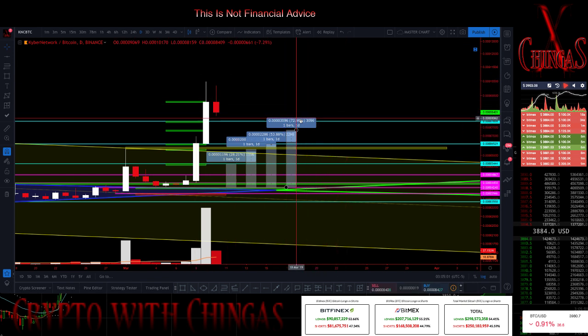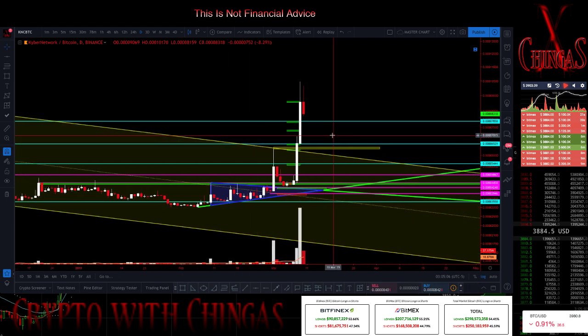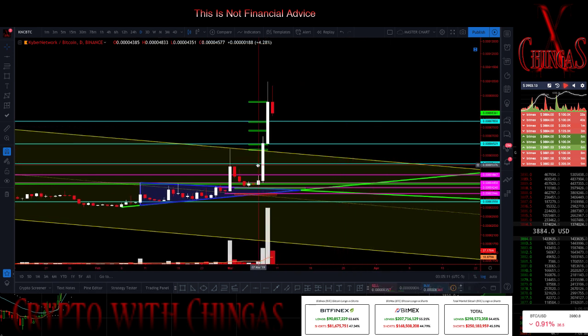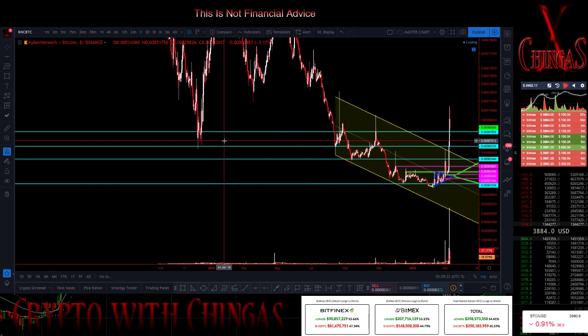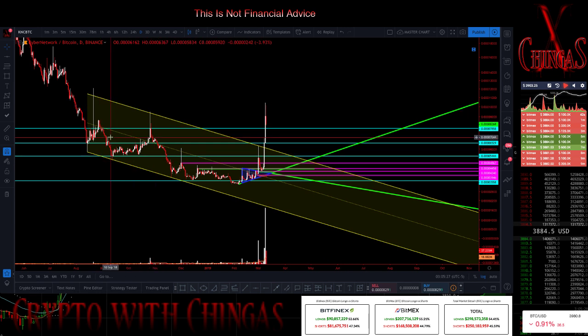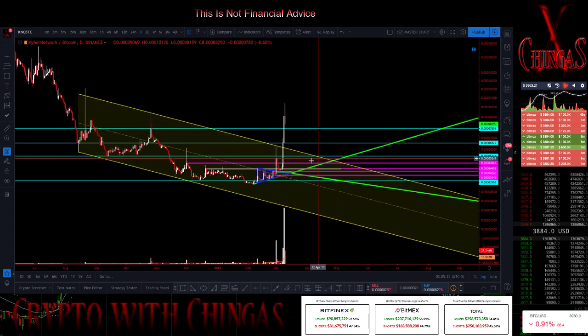Let me get rid of all this stuff here. Now it's just a mess. Okay, there we go. All right, so again, previous structure. Yes, we're well aware that these were the targets. Let's get rid of these. Over here, here, here, here, and here. Okay, overall, bigger picture, right? Broke out of this channel. Big channel. We played the median line plenty of times, right? Top side. Now we finally broke through it.